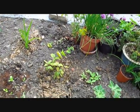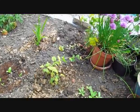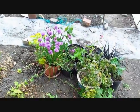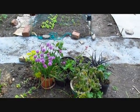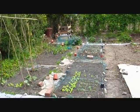The bergamots are just not doing very well. I'm not quite sure what's up with that. But the echiums I grew from seed, they're coming on nicely. And you can see the chives are really coming into flower. So a bit of a change in the veg garden as well.